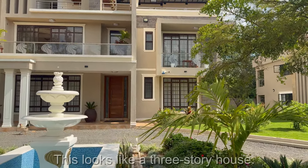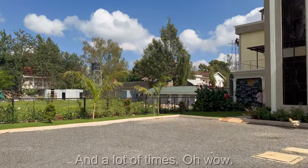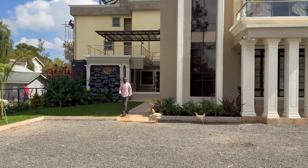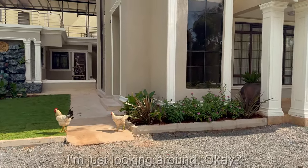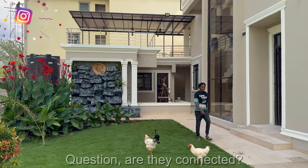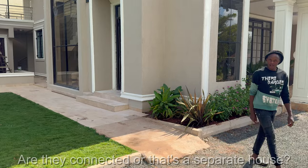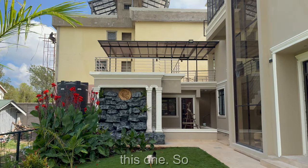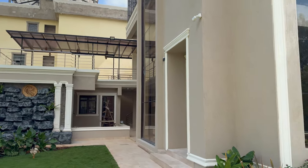So this looks like a three-story house. And a lot of times, oh wow. This is the side of it over here. How you doing? So we got some chickens running around. I'm with the gentleman over there. He's coming. So okay, I'm just looking around. Question, are they connected? Oh, that's a separate house. They're connected. Okay, so even over there, the house is connected to this one. Oh, different house. Okay, so it's connected, but it's a different house. Gotcha.